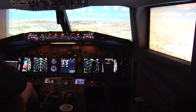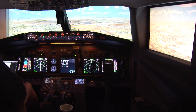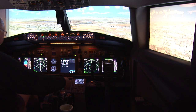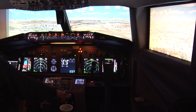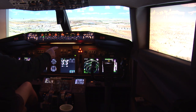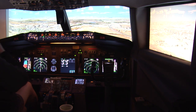There's the outer marker. Right on course. And we'll go. Gear down. And we have three green lights.